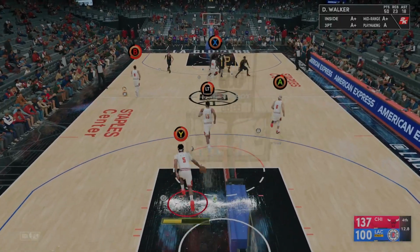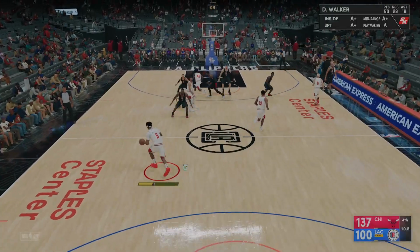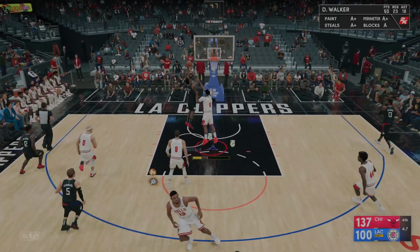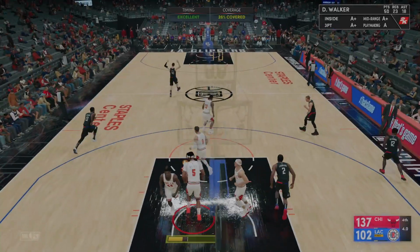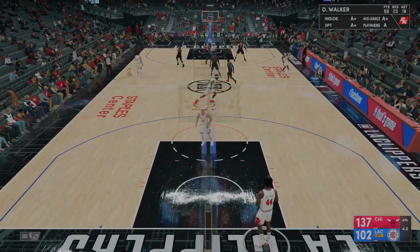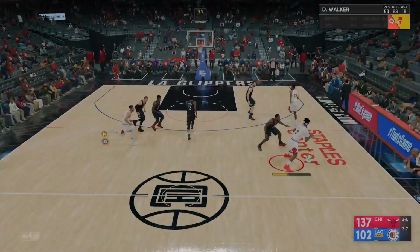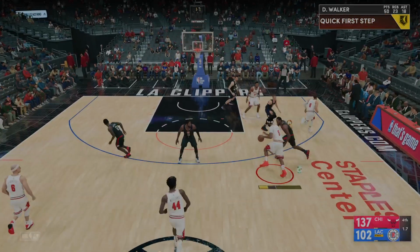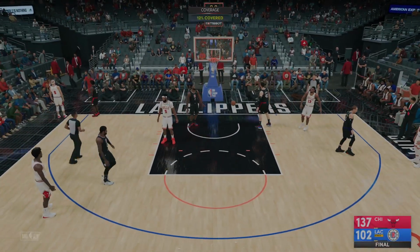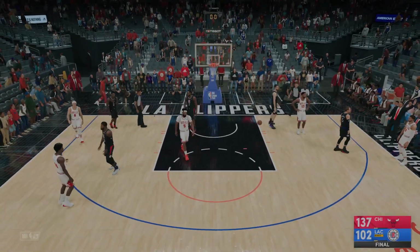There's 14 seconds left to play here in the fourth. To the inside. And here comes Leonard leading the fast break. And the layup's good off the glass. You can see the work Kawhi has put into his ball handling. Gets separation almost any time he wants. Here's Walker. And so Chicago takes this one, and by a big margin.